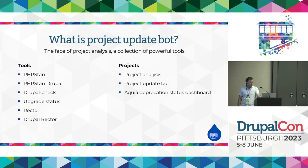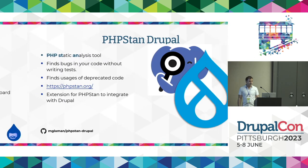We have PHPStan, we have Rector combined with Upgrade Status, and a few projects around that. Project Analysis is the glue of it all, the Update Bot is the face, and there is a deprecation dashboard to help people understand how we are doing in our upgrade paths. So, some short info on the different tools we use.